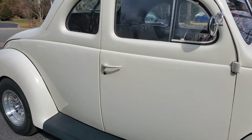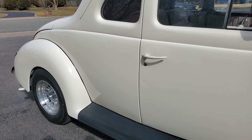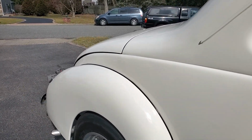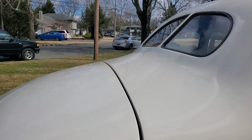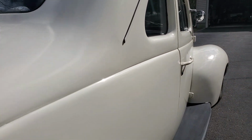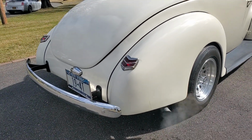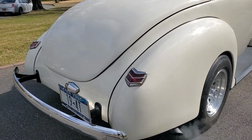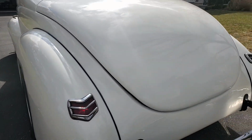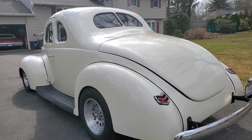Paint was probably done 30 years ago, right? 20, 30 years ago? Yeah, I would say somewhere around there. And the interior was custom done as well to make it more comfortable to drive. Looks like it was finished in lacquer. Very durable paint. Very nice chrome bumpers. He removed most of the trim, it looks like, just to clean it up, give it a hot rod look. Tires are in great shape. Beautiful straight body.